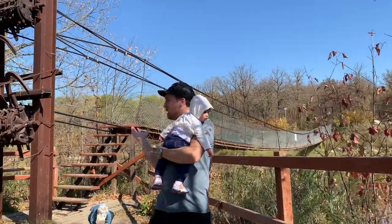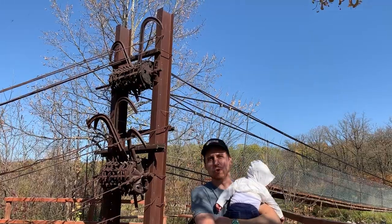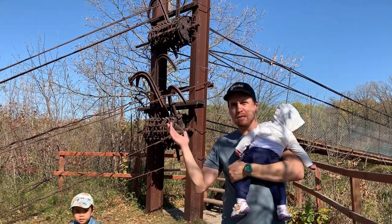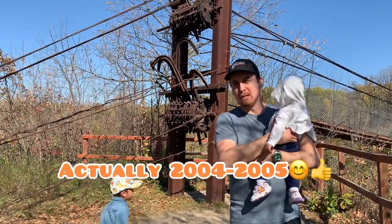This is called the Senkiw Suspension Bridge, and it's a part of the Crow Wing Trail, which is actually part of the Trans-Canada Trail, and it's part of a very extensive trail system. They refurbished this bridge in the year 2000, and it opened in 2005.